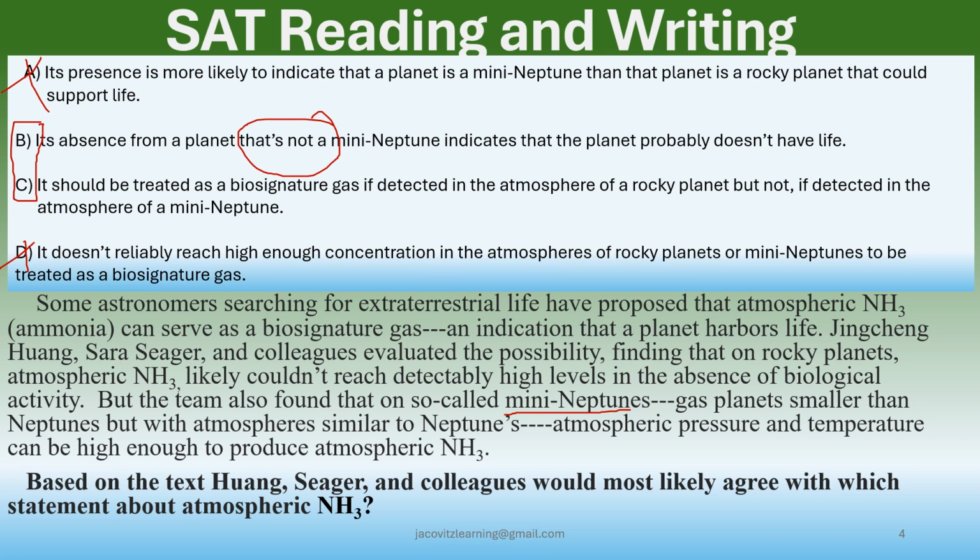So that's one reason B is out. Indicates the planet probably doesn't have life. Well, that's the same thing as them saying that some mini Neptunes can. This is yet another circular argument, because it's saying mini Neptunes can produce atmospheric NH3. So it's kind of like going around a circle in its answer. From a planet that's not a mini Neptune indicates it probably doesn't have life. That's the opposite of what it said up here about NH3 needing life. So it's saying the opposite about what Jin-Cheng Huang, Sarah Seeger, and the colleagues evaluated. So B's out. And if you look in your answer key, SAT Academic Suites, C is the answer.